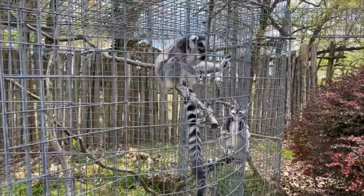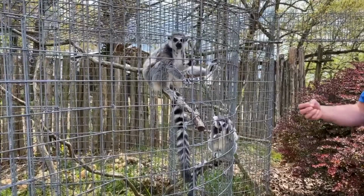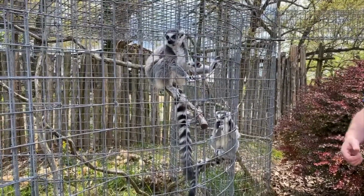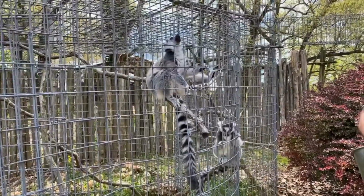Lenny does like to let everybody know whose territory you're in. When you come out to the sanctuary, you will typically see him rubbing his arms on sticks, letting you know that the habitat he is in is his house, and you don't get to mess with him very much.